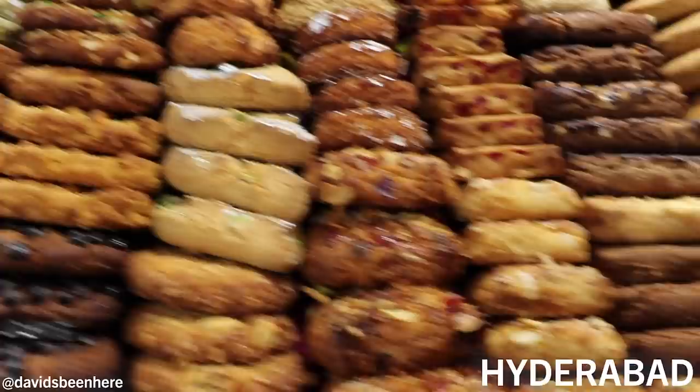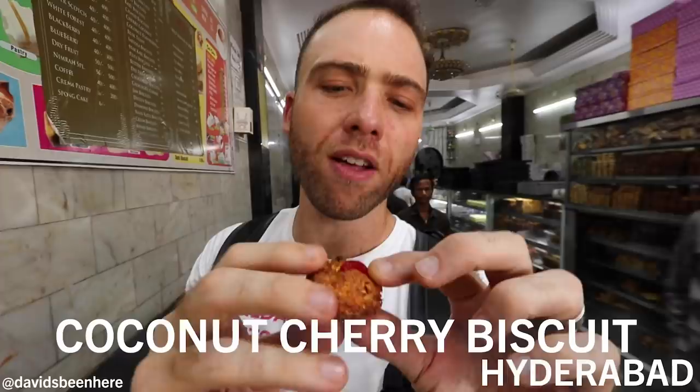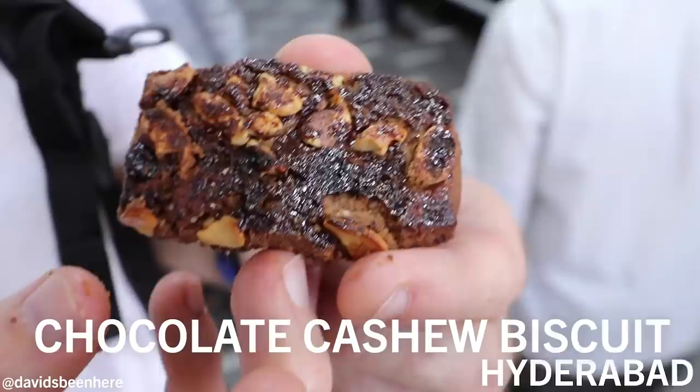All right, so this one is coconut with cherry. Super rich with sugar. Big crunch of shredded coconut. Oh my God. Good stuff. I love it. You love coconut? You're gonna love this. I love coconut. Okay, so here we have chocolate with cashews.